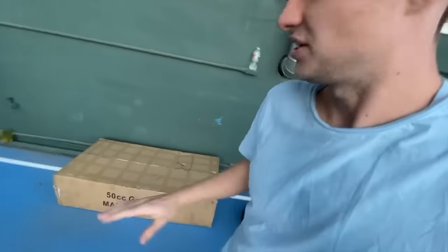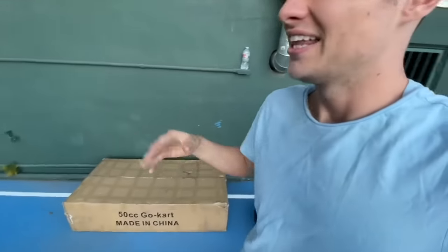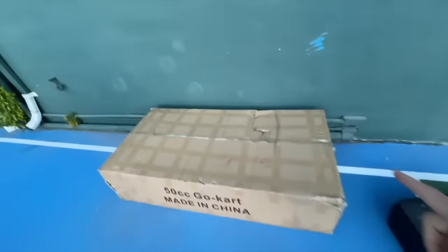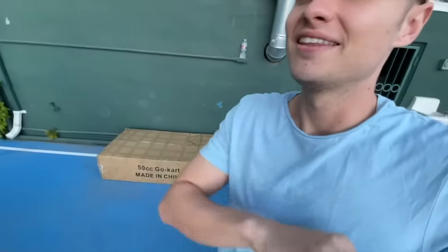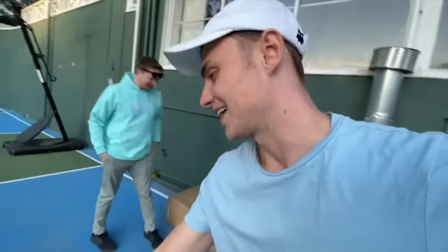Something really sketchy is happening with these go-karts. I'm not sure what it is, but they're disappearing from the internet. They're all sold out or they just removed the listings and I'm not sure why, but we happen to get one. One of the very few that was ever available. Maybe they are doing like a recall or something. I don't know. There's no information. There's not even a name on them, but we're unboxing it. And I can't be more excited to get right into this thing.